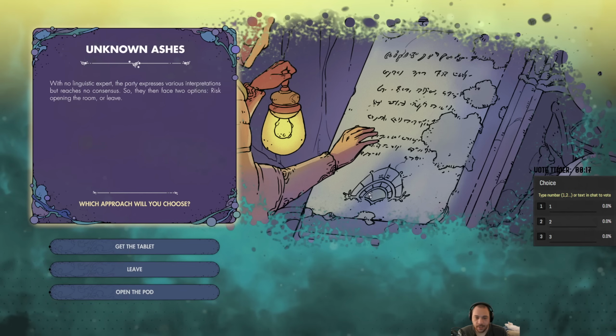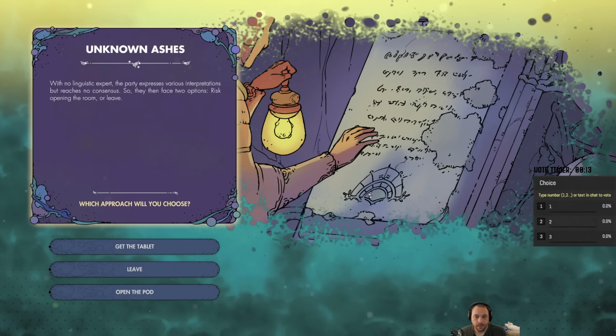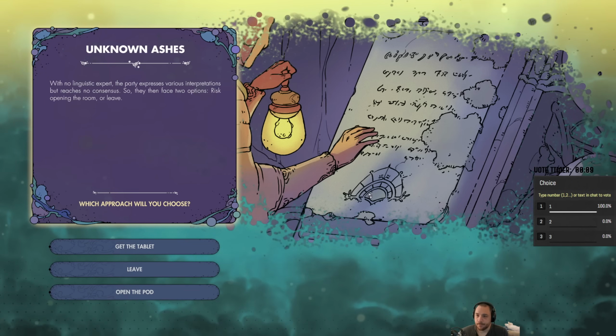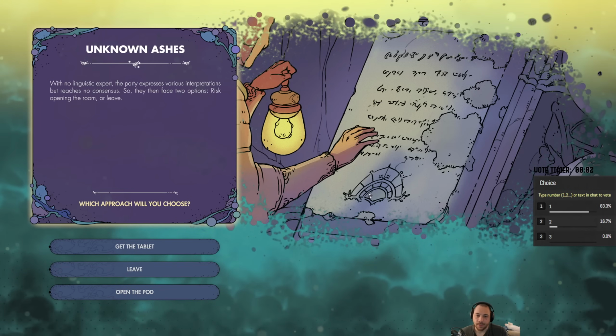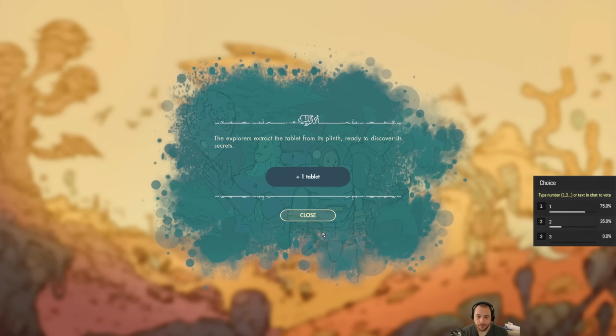So we can 1. Get the tablet, 2. Leave, or 3. Open the pod. So the pod is a bit of a random result. Tablets are the information, or we could just straight up leave. And it looks like we're going with tablet.